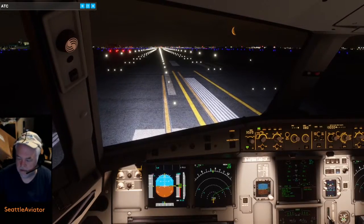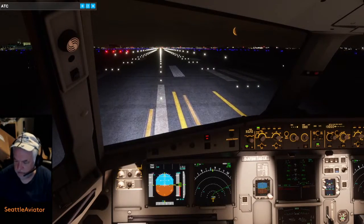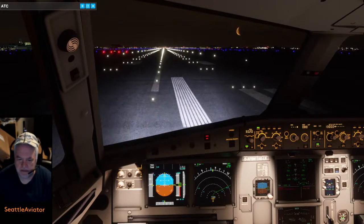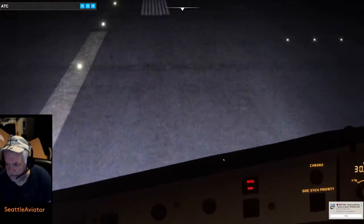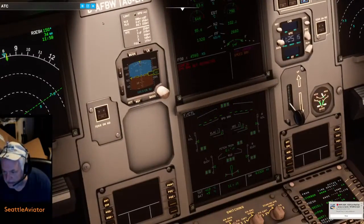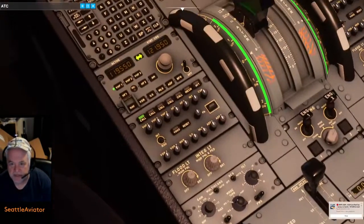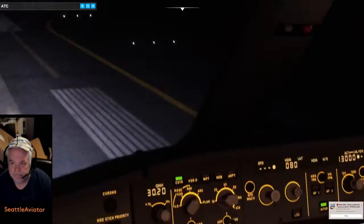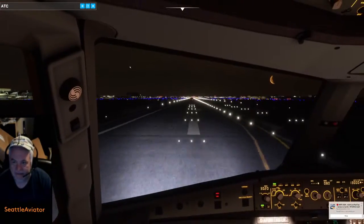Throttle to 50%. Engage TOGA. Oh, thrust set. Don't know why we're getting that. Speed brake not retracted. 100 knots. Check.